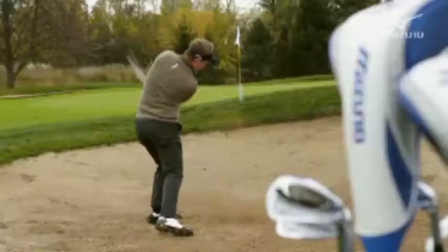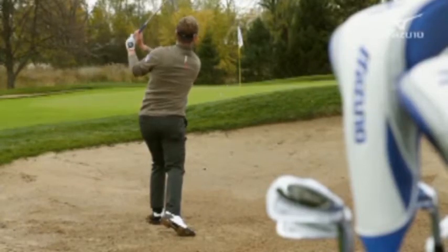So here we are in the bunker. This is the actual part of the game that I really enjoy. You know, a lot of people don't like being in the bunker. They find it hard. But it's all about technique and setup, especially in the bunker. And here we are, we have a short shot.